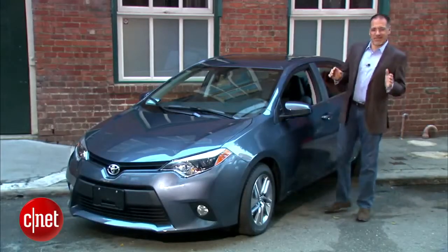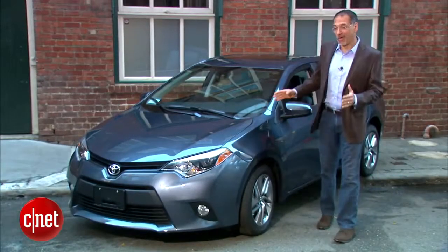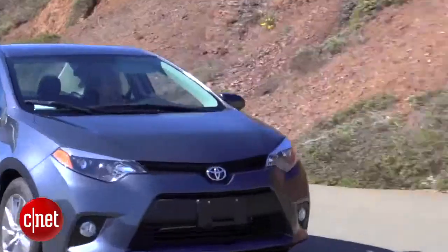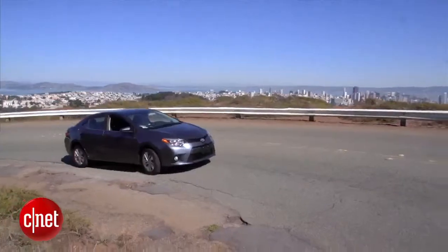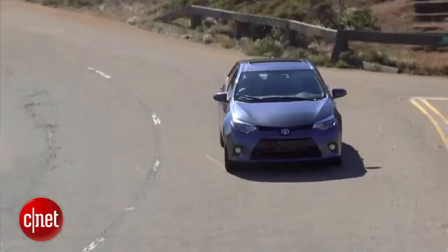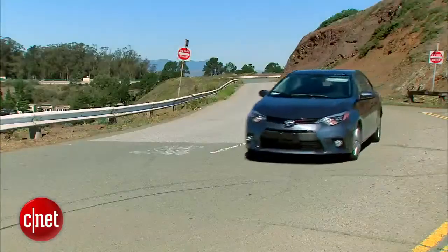If you think the Prius owns the hybrid category, what about the Corolla? This thing owned the compact econo car category way before we ever heard of a Civic. Let's see if Toyota still has it as we drive the 2014 Corolla LE ECO and check the tech.